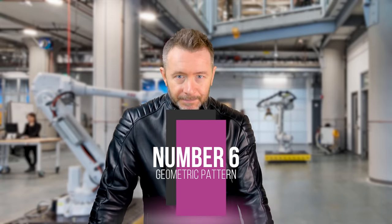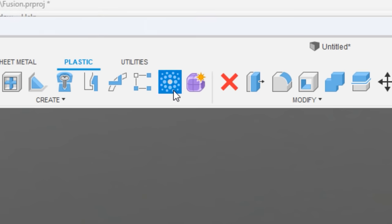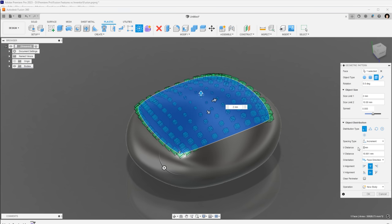Another little belt unique to Fusion found in that product design extension is geometric pattern. It isn't perfect, but if you're using Inventor and you've ever needed to create radial or uniform solid patterns, then yeah, mate, this might sting a bit. Geometric pattern lets you pick a face, then either a standard primitive or a custom solid of your choosing for patterning, and then you can define your own distribution over a face.